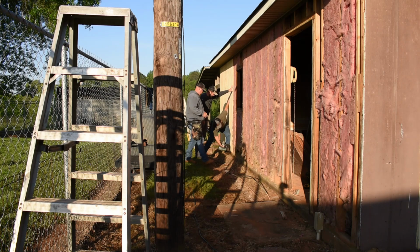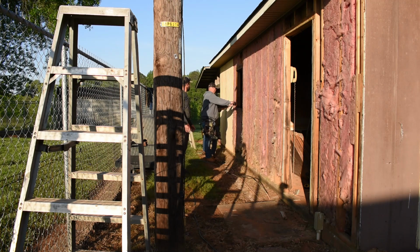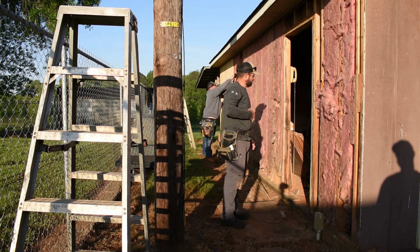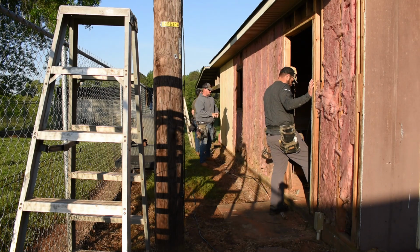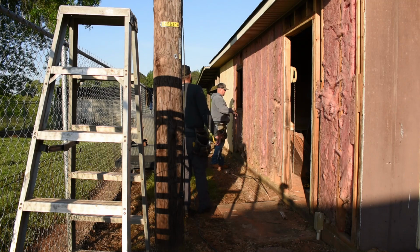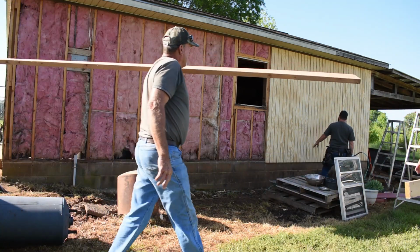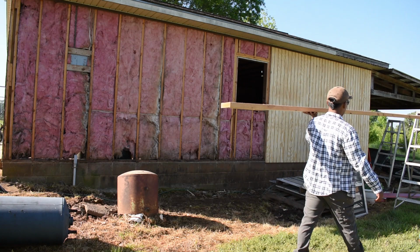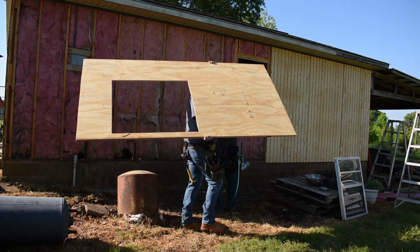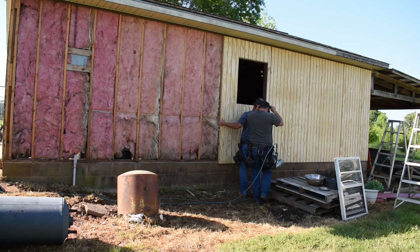Yeah, I need them. Measure from the edge of your sheet flat. Yeah. 14 3/4 to the window. Yeah. 45 1/4 to the other side of the window. Wires. What wires? Am I gonna trip over? One, two, three.